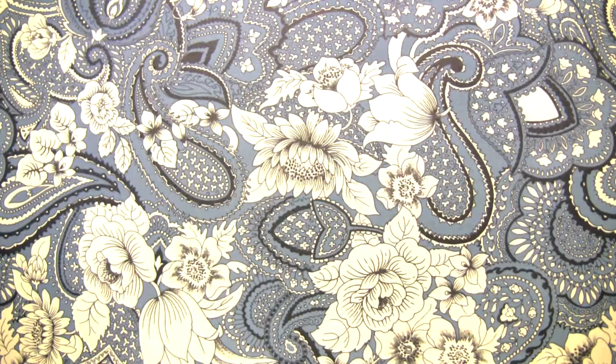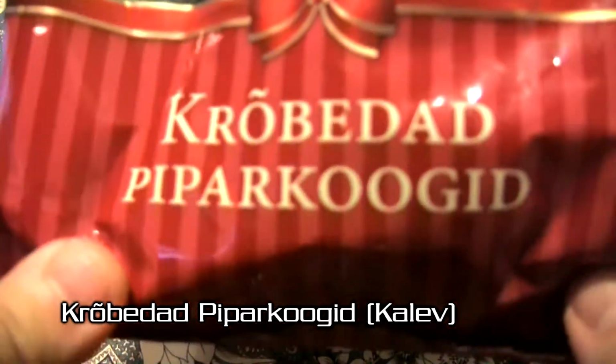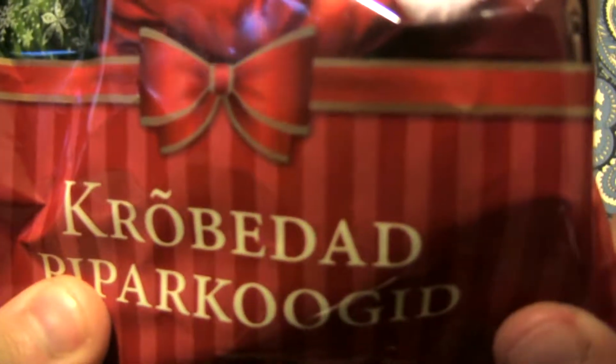As the next snack, we have another Kalev thing. Kalev seems to be the biggest Christmas producer this year. These are crispy gingerbreads. I don't know how crispy compared to the other ones, but yeah, it's worth a try, I guess.